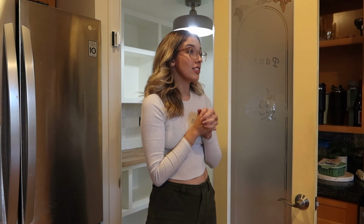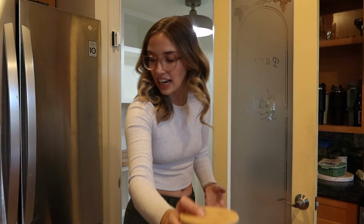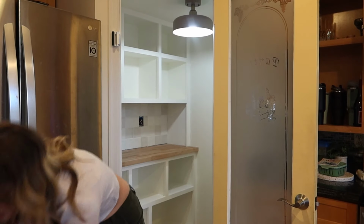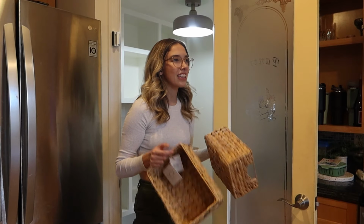We need your opinion on something. Yeah. I went to Home Goods. Yeah. And I got these little containers. Okay. And then I got wicker baskets. Yeah. Taylor's not really vibing with the wicker baskets. I think it looks really cute and kind of goes with the same vibe. Yeah. Now that you're all caught up, let's get to organizing.